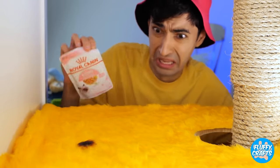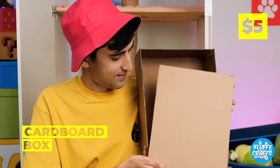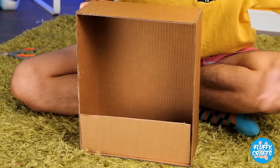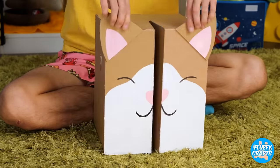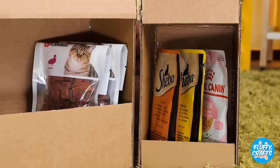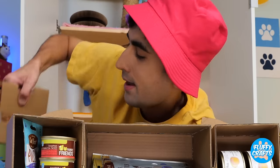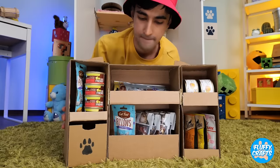What the? How'd a bug get in here? It's okay. Take some cardboard, and we can make some kitty cubbies. It'll keep your cat's favorite things safe. Which, naturally, are mostly just food. Just make sure to close it up.